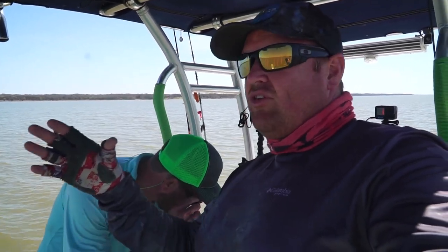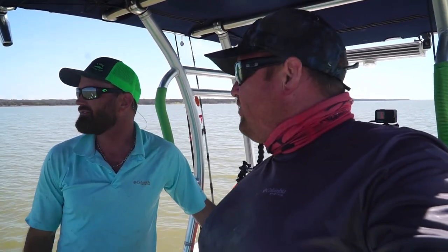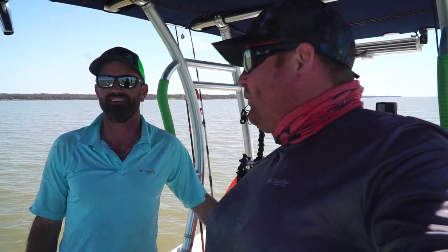You can see these big catfish roll out there as soon as you hook them. We're in 1.9 feet. It's the most amazing thing ever to see one. We've even seen a couple before they actually took our line. Yeah, which was cool.